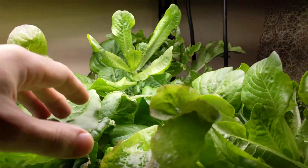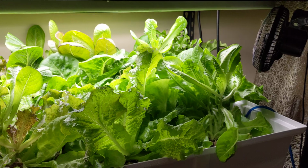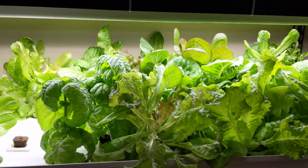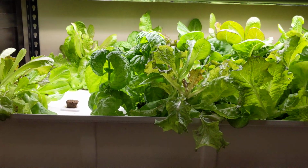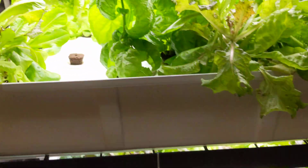I'm not even joking, guys. I'm literally eating so much lettuce, and it just keeps on growing. You want a challenge? Grow 40-50 plants of greens like this and see if you're able to consume it. Let me know down below.